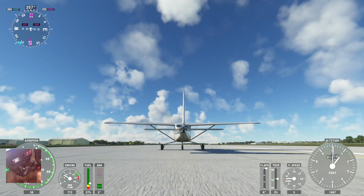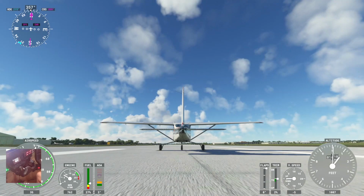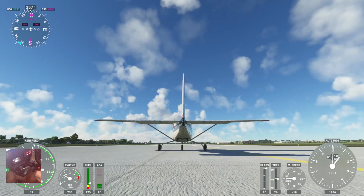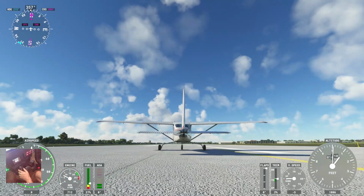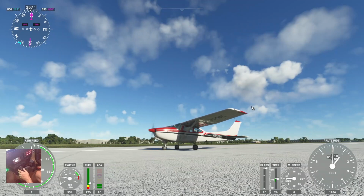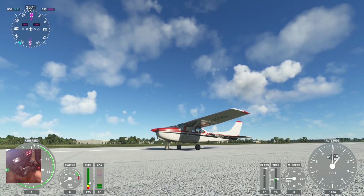So I don't know what to do here. Oh, I'm flying again apparently because I clicked stop. Alright. Well, I wasn't flying. I was just kind of driving the plane. Alright, let me kill the prop again, even though this is replay mode.